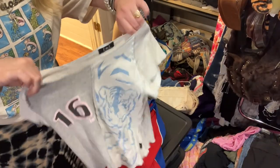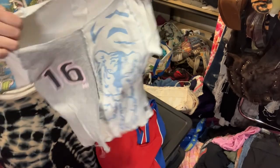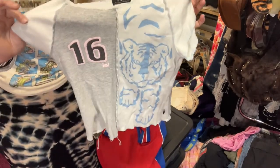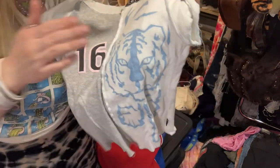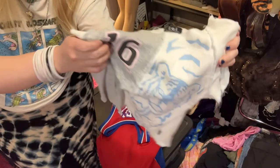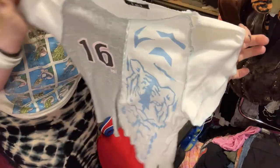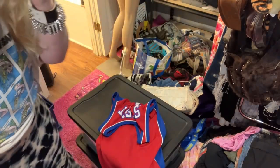And then this is another t-shirt that was from my childhood. It's by the brand LEI. And I'm considering putting this in her bundle because it's a baby tee style and it just is very Y2K with like the contrast stitch. The tiger is giving very much Ed Hardy vibes with the number and then the split stitch, and everything is just very trendy now too. So I'm thinking about giving her that if it fits her measurements.